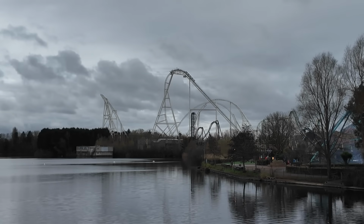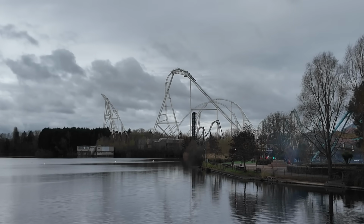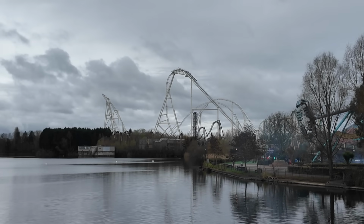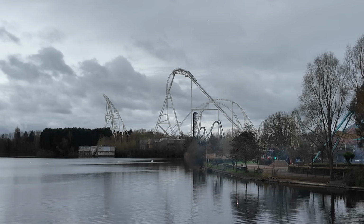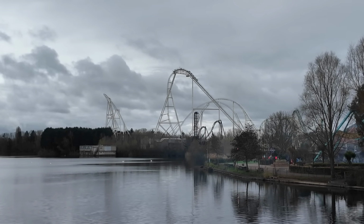You know what, I really do feel sorry for Thorpe Park because they've just had constant issues with Hyperia since it opened in May last year. There were issues with the lift hill where it was closed for an extended period. It's had quite a lot of downtime, it's rolled back, so many issues. But you know what, I just hope that this year they get more success from it. I really hope so because it's a very impressive ride.